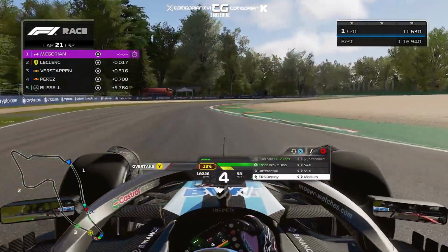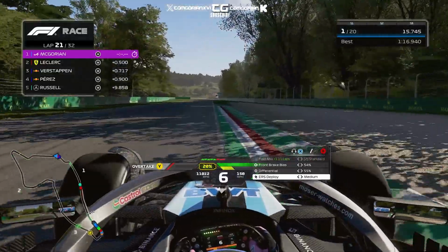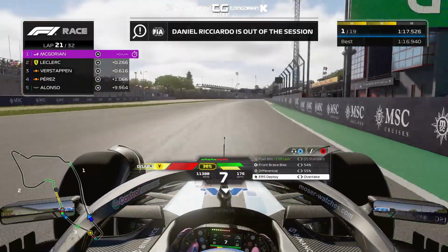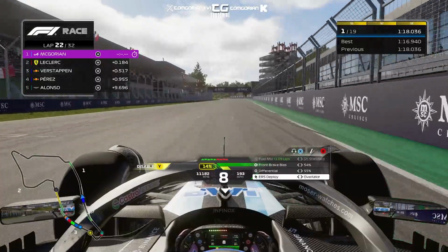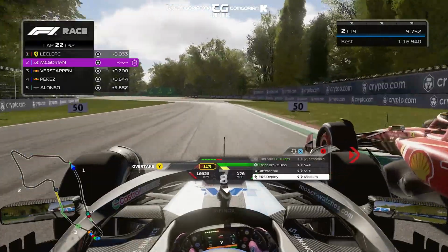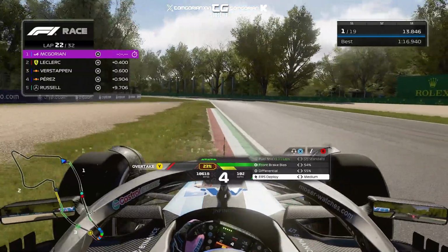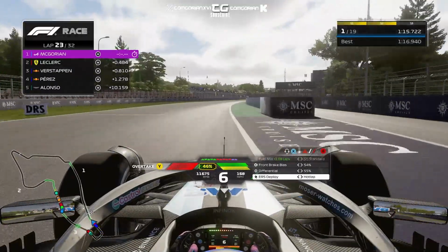Leclerc takes the lead as we try to go on the inside of the Tamburello chicane, and we retain the lead simply because of our car placement at the apex. And that's what we've been doing pretty much the entire race. Daniel Ricciardo is out in the RB of the Emilia-Romagna Grand Prix. Here comes Charles Leclerc once again. He's going to go towards the outside, but we're just slightly braking later than him as we go a little bit wide. We do retain position though, and we move forward.